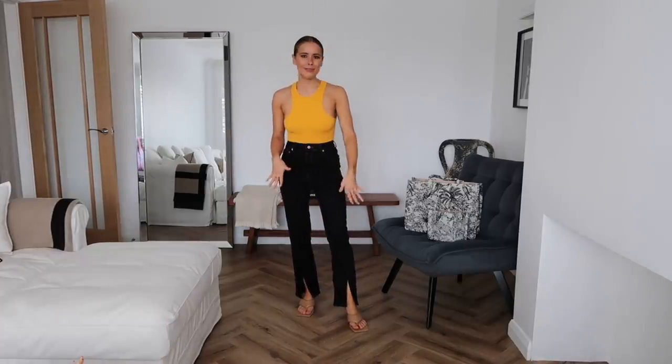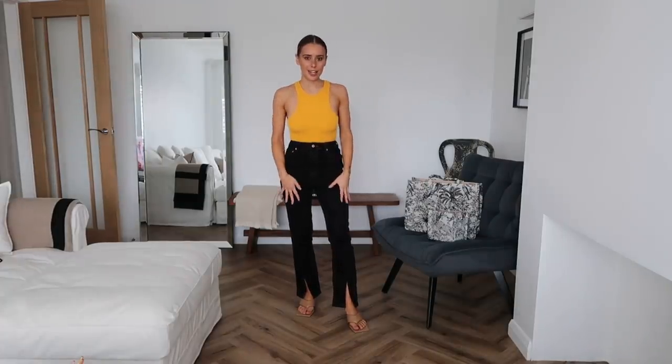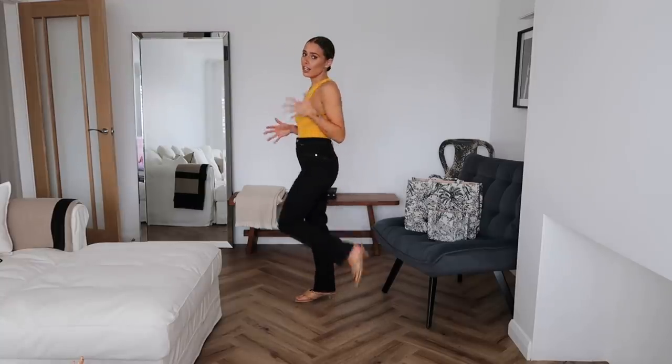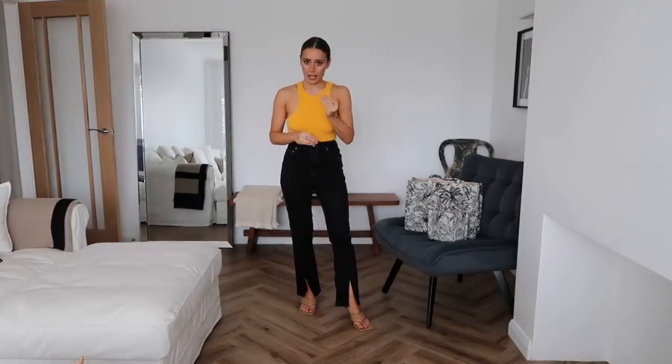I've paired it with my ASOS jeans, which have the split flare. Is that what we're gonna call it? I don't know. I actually think I prefer the yellow with this color jeans. I think especially because of the orangey stitch work to the jeans as well, it ties it in really nicely. I've just paired it with my Zara nude little kitten heels, which I genuinely, if I am having a really bad day and I need to feel like a boss for 5 minutes, I just put these on with my outfit because they always make me feel a little bit more altogether.